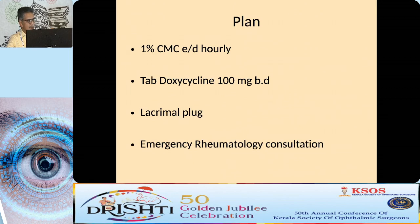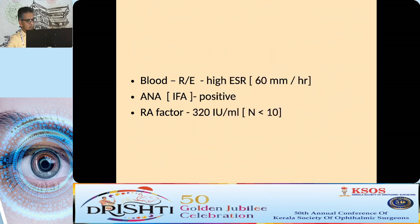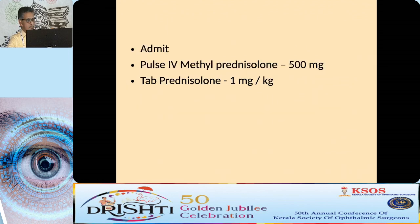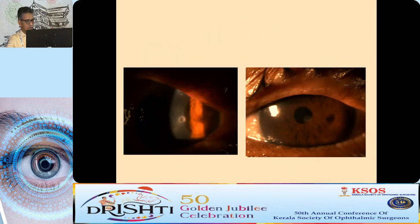So we treated with CMC eye drops 1 hourly, doxycycline, lacrimal plug, and an emergency rheumatology consult. Systemic examination was unremarkable. Blood routine showed a very high ESR. ANA by immunofluorescence was positive 3 plus. Rheumatoid factor was 320. Normal values are less than 10. So the diagnosis was pretty obvious: rheumatoid arthritis. The patient was admitted because she was one-eyed. We thought we'd pulse her with IV methylprednisolone followed by systemic steroids, 1 milligram per kilogram. She turned around within 3 weeks and went back home.